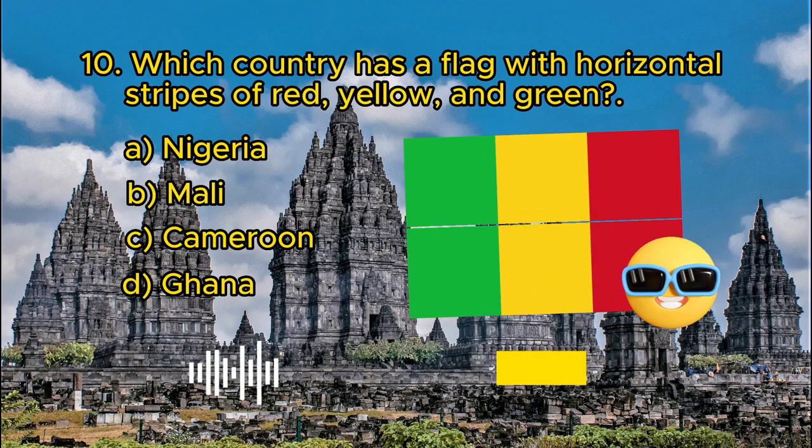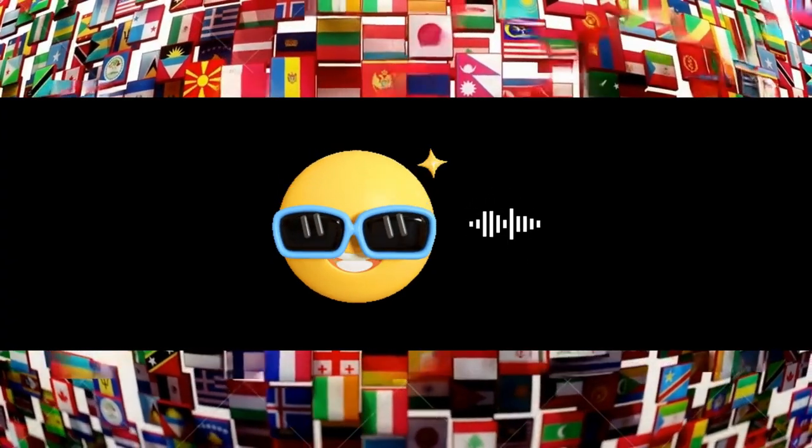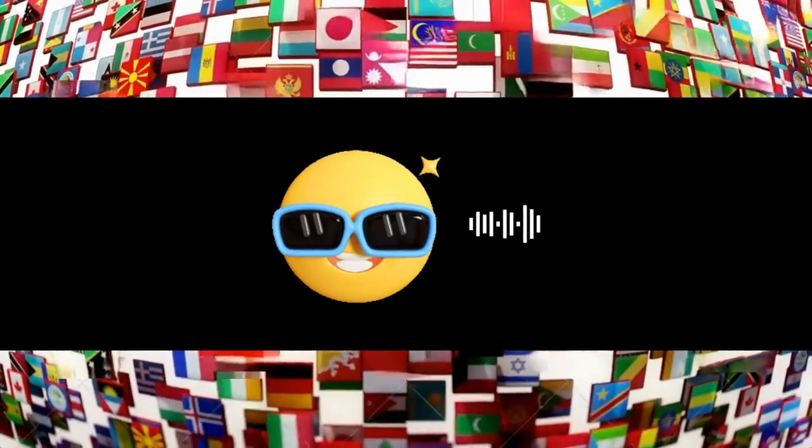Answer B. Mali. The flag of Mali consists of horizontal stripes of red, yellow, and green. This color combination represents the Pan-African colors, signifying the spirit of struggle and courage in achieving independence and equality throughout the African continent. Finished.